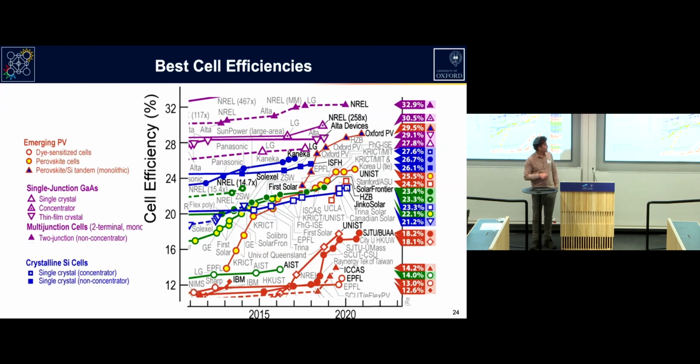In terms of efficiency, this is a bit of a busy chart. This is a zoom in on a region of the so-called NREL efficiency chart, so the National Renewable Energy Laboratory in the US keeps up to date an efficiency chart. And all these different lines represent different technologies. I mentioned these III-V semiconductor-based cells, single junction gallium arsenide, still the record efficiency for a single junction cell, multi-junction cells with these III-Vs, it's up to 33%.